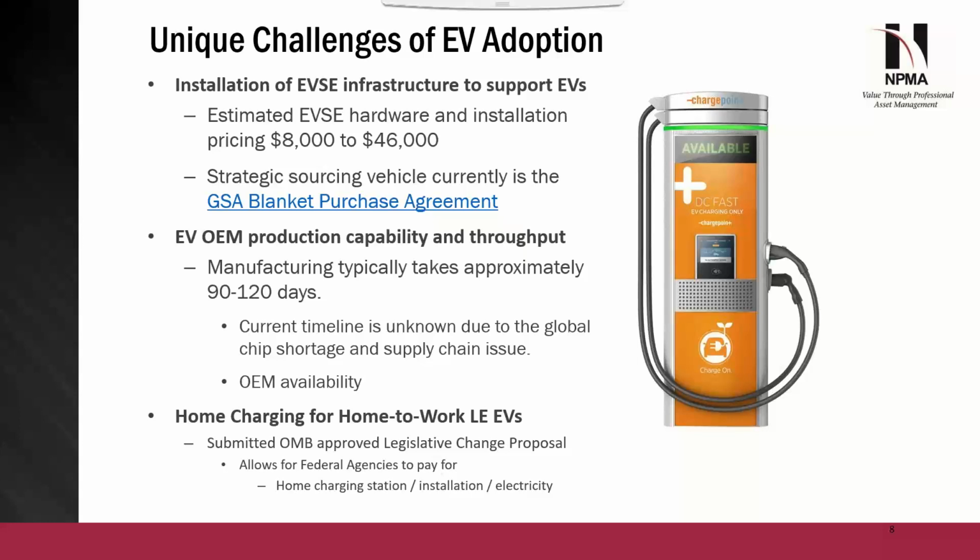Currently, when the government orders a vehicle from an auto manufacturer, it takes 90 to 120 days to build. And that's through the normal government process by either ordering them through GSA or leasing them through GSA. GSA actually has to reach back to the manufacturer and say, hey, these are the orders that we have. And of course, from that point, it takes them 90 to 120 days to build and ship the vehicle. However, in the current climate, we're dealing with global chip shortages and supply chain issues. Those are improving, but right now they still impact the delivery of vehicles.